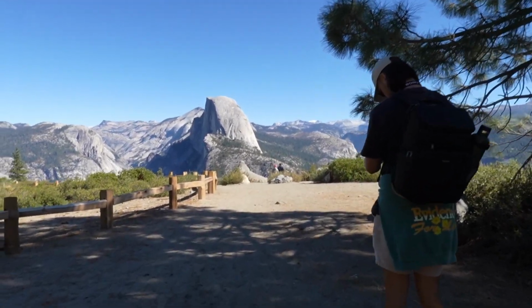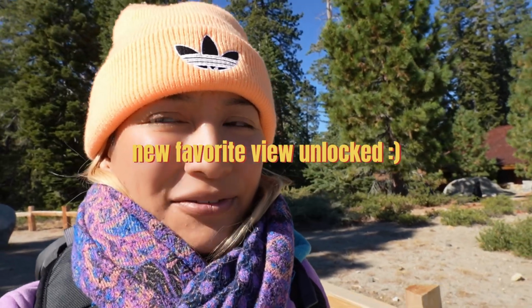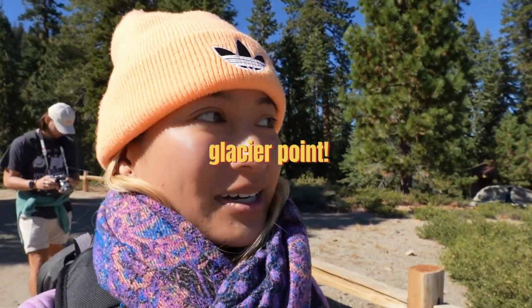Ain't she a beauty? Wow. Oh my gosh. This view is officially my new favorite view in Yosemite. Glacier Point. Panoramic views, absolutely gorgeous. I'm gonna turn this around so you can stop looking at me. Look at this view.